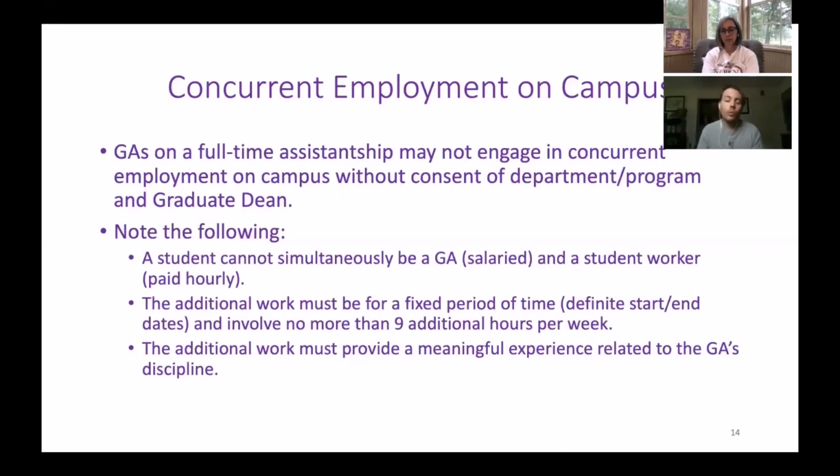So why is this? You might be asking us. It's actually federal law that says if an individual works 30 or more hours for an institute, that institute has to provide them with benefits. The GA position being a non-benefited position, we can't do that. We can't get you past the 30-hour mark. So that's the reason it's set at 9 additional hours. Your full-time GA, you'll be working 20 hours. You get approved for 9 additional hours, that's 29 hours. That's still below that 30-hour mark. So that's the reasoning behind that.